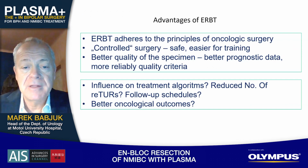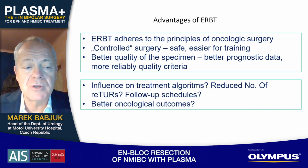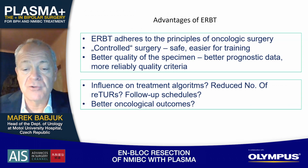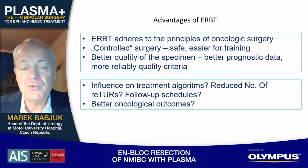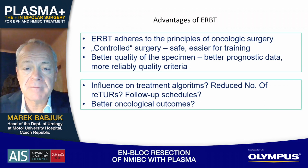So, taken together, the advantage of en-bloc resection is that it adheres to the principles of oncologic surgery. Compared to the standard technique, we don't resect into the tumor. It is controlled surgery, so it is safe and easy for training. There is a better quality of the specimen sent to the pathologist. So we hope there are enough advantages to use the technique if you have enough experience and if the tumor is a good case for en-bloc resection.